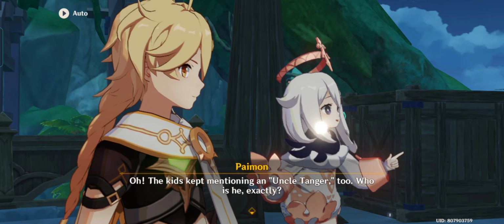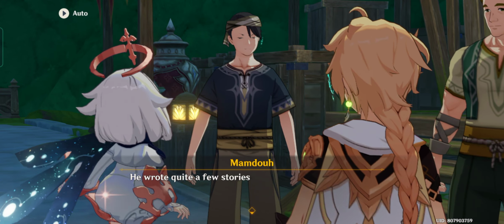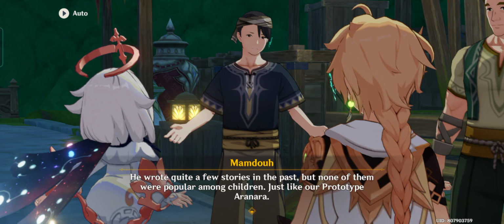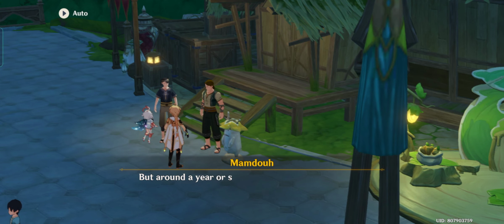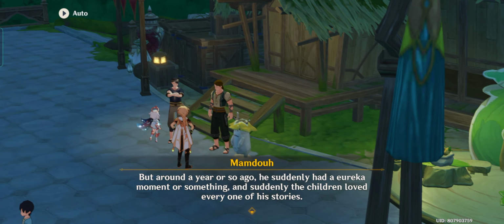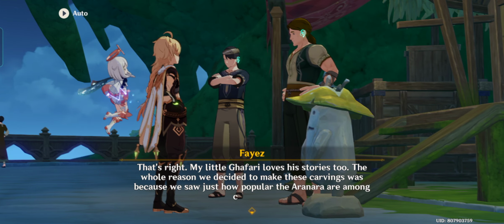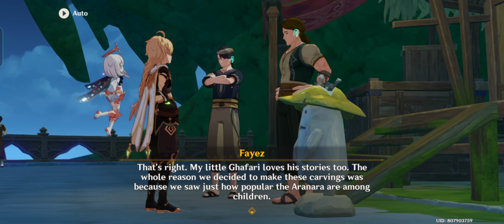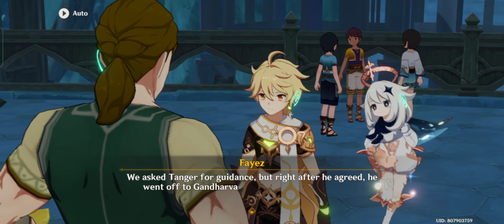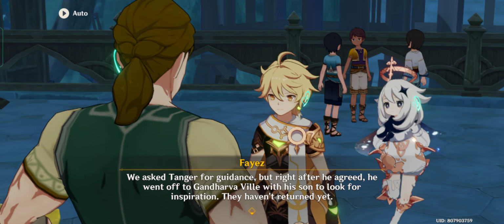Who is he exactly? Uncle Tanja is a famous children's author here in Port Ormos. He wrote quite a few stories in the past, but none of them were popular among children. Just like our prototype Aranara. But around a year or so ago, he suddenly had a eureka moment or something, and suddenly the children loved every one of his stories. That's right. My little Gafari loves his stories too. The whole reason we decided to make these carvings was because we saw just how popular the Aranara are among children. We asked Tanja for guidance, but right after he agreed, he went off to Gandharvaville with his son to look for inspiration. They haven't returned yet.